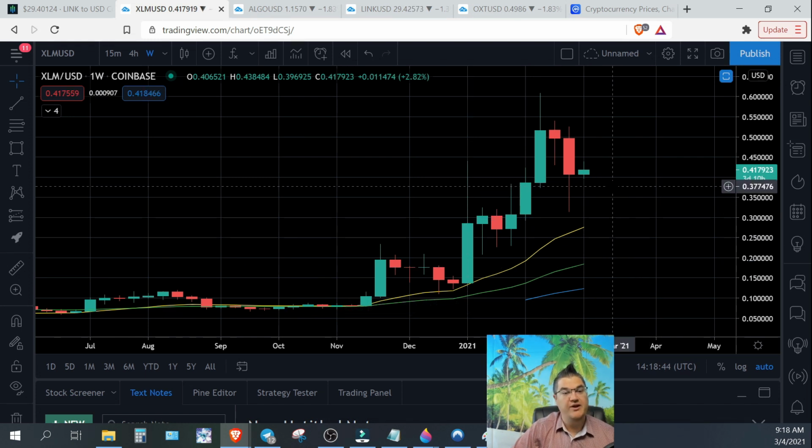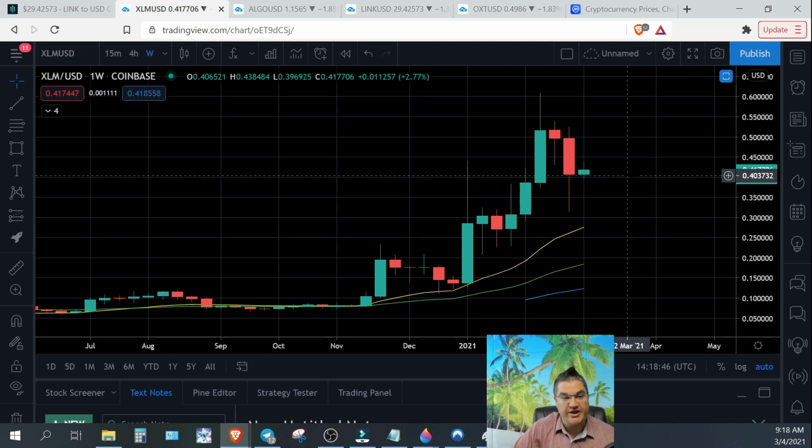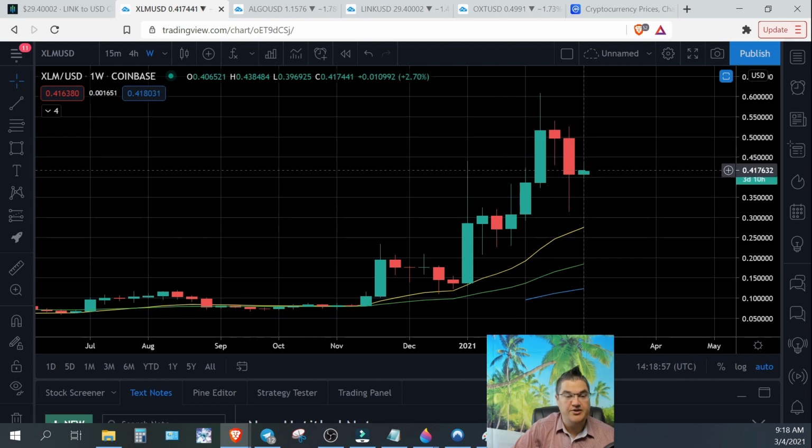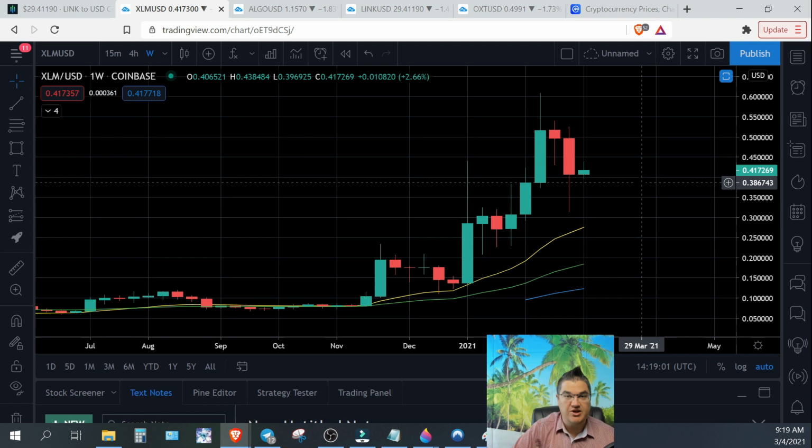Now, where could we be going in the next days, weeks, months for XLM? Well, first of all, we have to break out of that wedge that we talked about, right? If we start breaking out of that, then we could hopefully continue this run and maybe have another alt season. All altcoins will start running again if Bitcoin can just hold these levels.